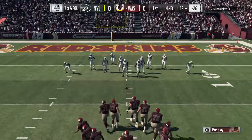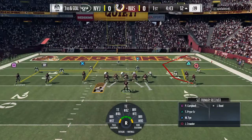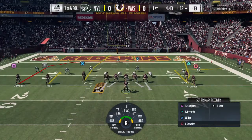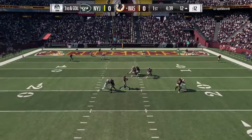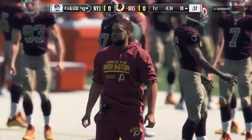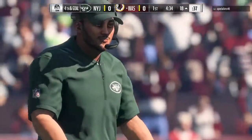So incomplete on 2nd down. Now they'll look to convert here on 3rd. Hurry up, here we go. No, check. No, check. Patriot. Green 39. Green. He'll look to throw. Now the pressure gets there, and he goes down just inside the 20 at the 19. Dan Williams in there to drop him for a 6-yard loss, and that'll lead to a 4th down.